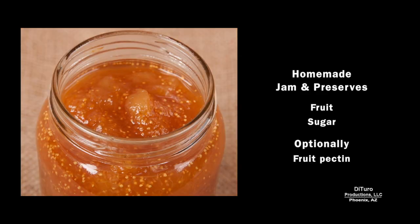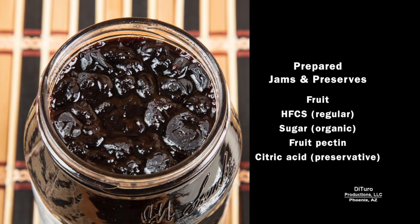Like homemade bread, homemade jams and preserves have no additives or preservatives. The ingredients are fruit, sugar, and optionally fruit pectin. Prepared jams and preserves can be made with high fructose corn syrup or sugar for organic varieties. Other ingredients include fruit pectin and citric acid for preservative.